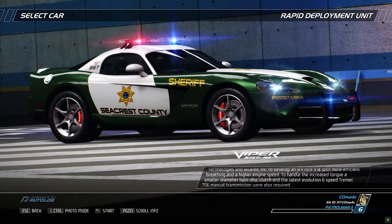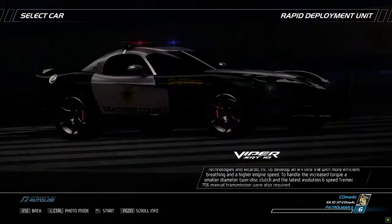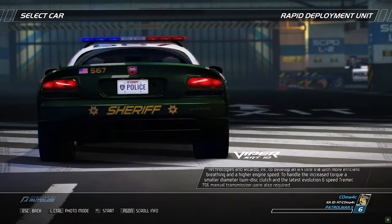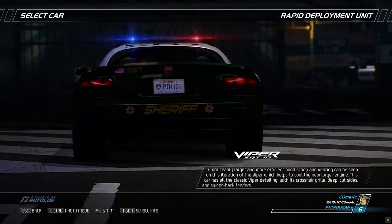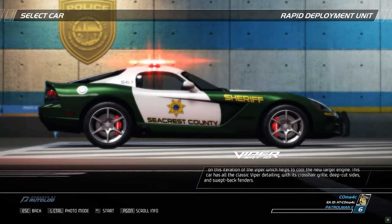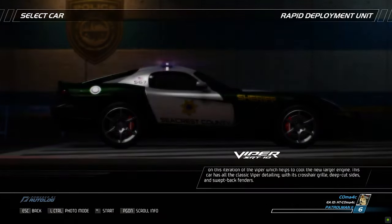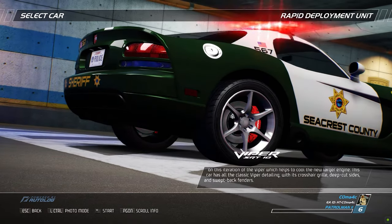To handle the increased torque, a smaller diameter twin disc clutch and the latest evolution 6-speed Tremec T56 manual transmission were also required. A noticeably larger and more efficient hood scoop and venting can be seen on this iteration of the Viper, which helps to cool the new, larger engine. This car has all the classic Viper detailing with its crosshair grille, deep-cut sides, and swept-back fenders.